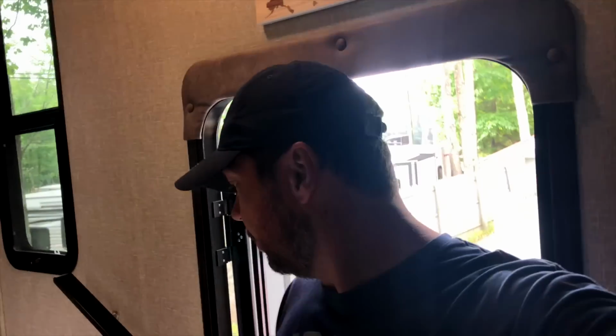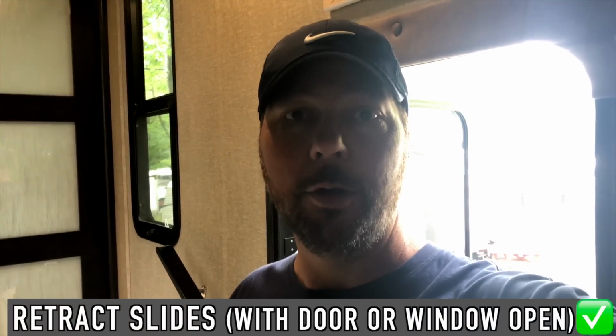Another note of caution when you're putting these slides in. These are very big slides, and if you think of your rig as a big accordion, you push it in, air goes out, makes the noise, but we don't want that. So we want to make sure that we have a door or a window open when we pull these main slides in, because otherwise it will pressurize in here and it can break stuff. So I don't know if it would break stuff, but I'm not going to find out. Let's just put it that way. So let's put the slides in.